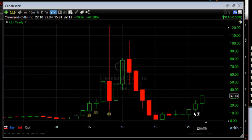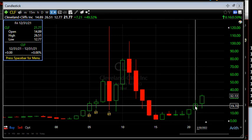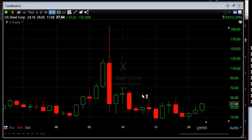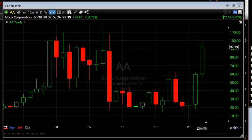Just a few 2 year notes, continuations. CLF above 26.51, so you've got the inflation trades with letter X. It's a 2 up in the year. You don't get to say that very often. Alcoa also having a nice 2 year, so a bunch of that inflation trade going along with a bunch of, obviously, the energies and utilities.